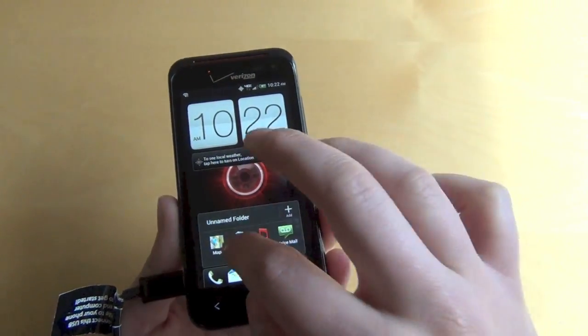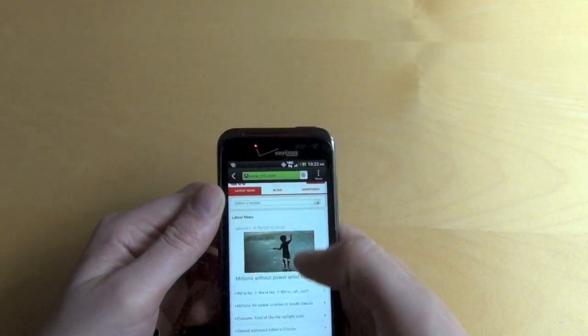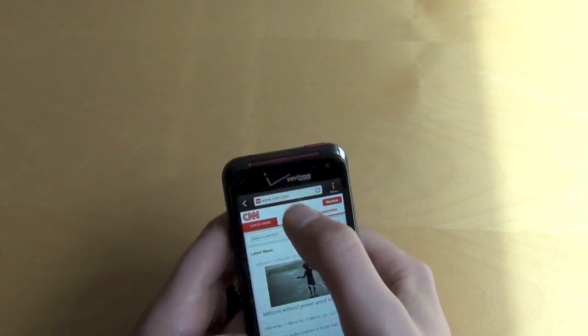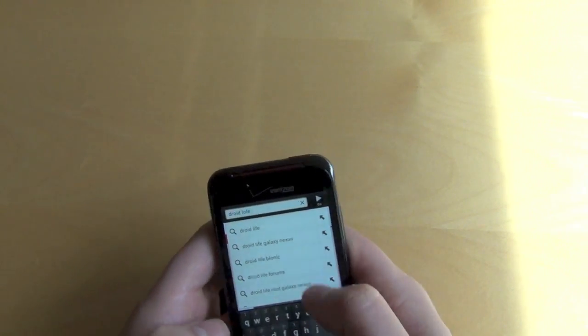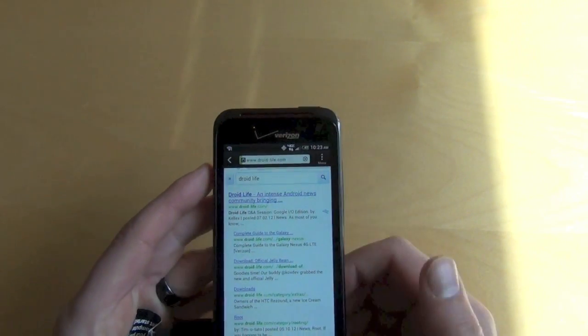You can open up, let's go browser. No, I do not want to use Wi-Fi, thanks. That annoys the hell out of me that Verizon does that, but hey, it's part of the game. And it'd be nice if we could actually get this to work. So here's the Sense keyboard, in case you guys haven't seen that in a while. I'm not a big fan of it.